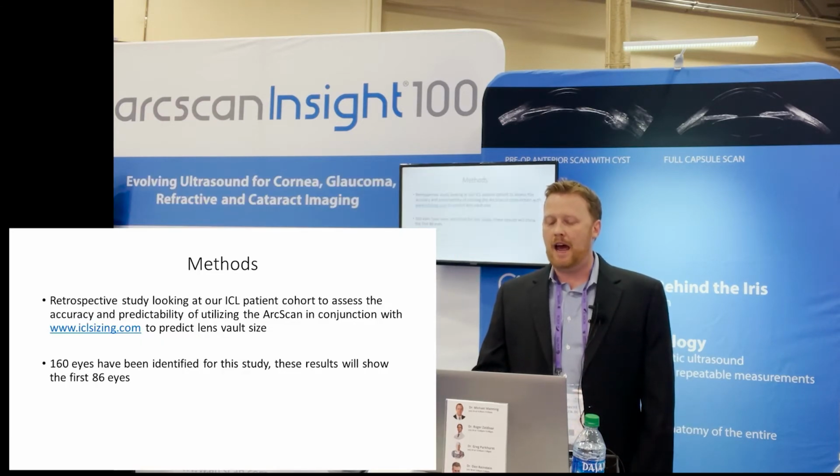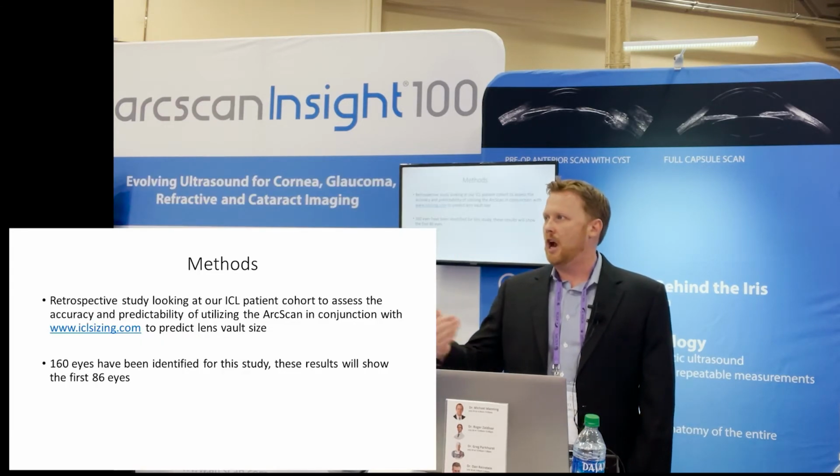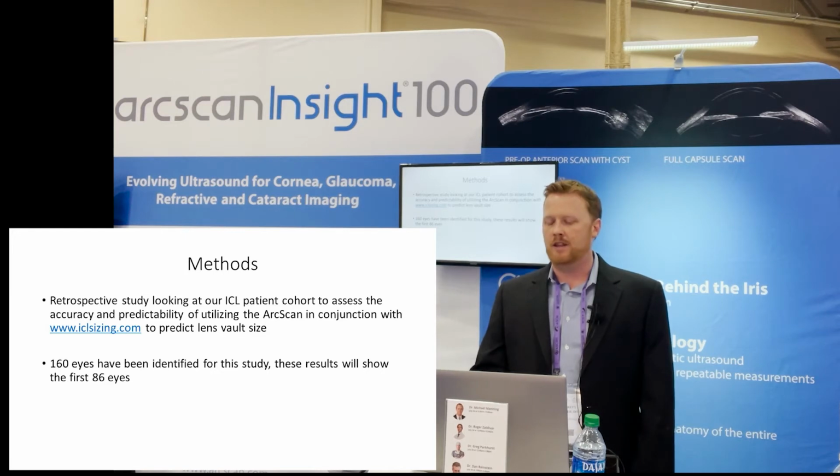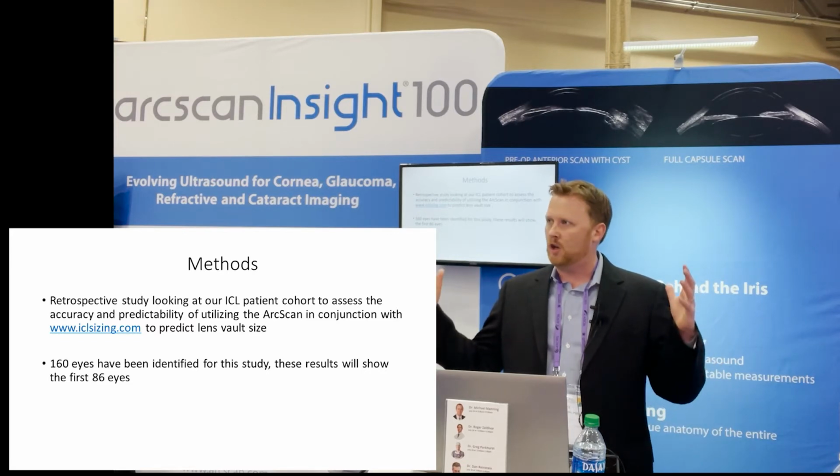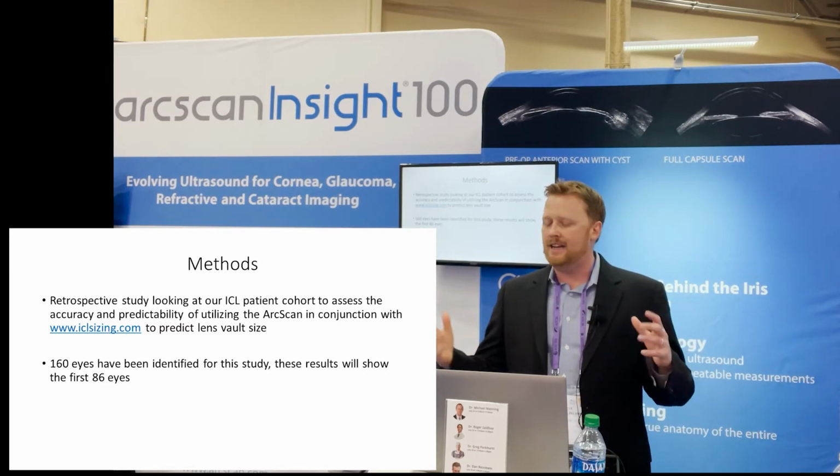So we wanted to see how accurate this is in our practice and what we are seeing with the data. And when we look at it, this was a retrospective study that was done, and so far we have 160 eyes that are going to be included in this study. We've already analyzed about 86 of them.